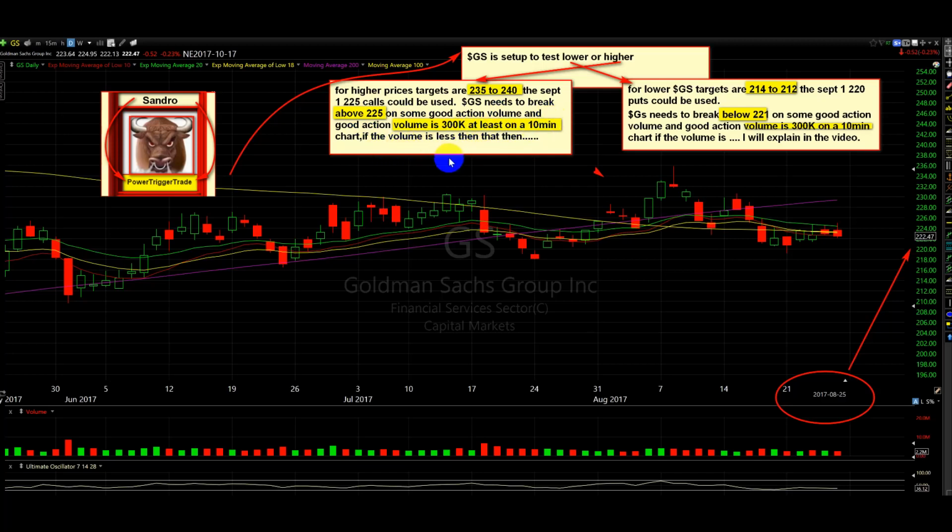Now, if the volume is less than that, this is important, people, so listen up. If the volume is not there, then we'll watch for some basing above 225 and look for power towards 225.5, and then we'll be able to look to engage with the September 1 225 calls.